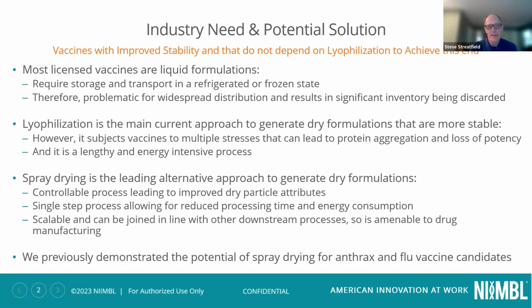Spray drying is one of the leading alternative approaches to generate dry formulations. This is a fairly rapid process, a single step allowing for reduced processing time and energy consumption. It's also a controllable process that allows for improved dry particle attributes. And it's scalable and can be joined in line with other processes, so is amenable to drug manufacturing. And we previously demonstrated under other programs the potential for spray drying for protein subunit vaccines targeting anthrax and influenza virus.